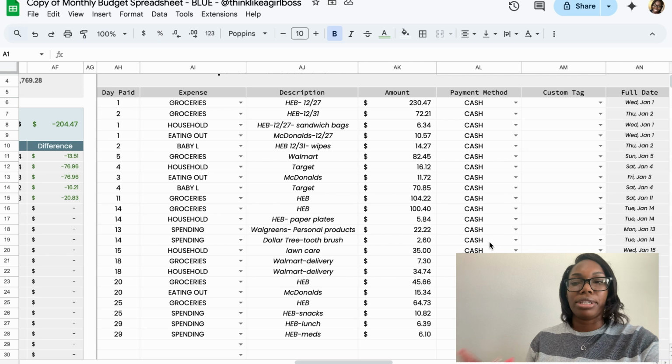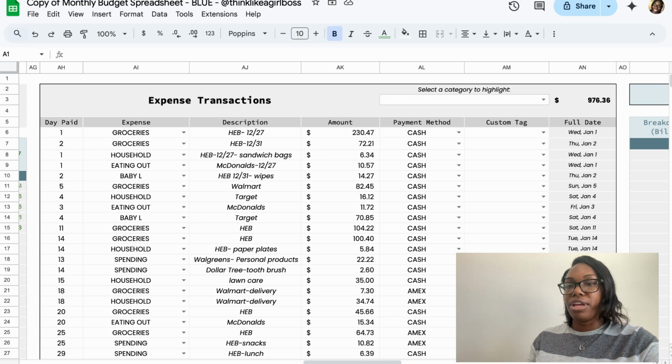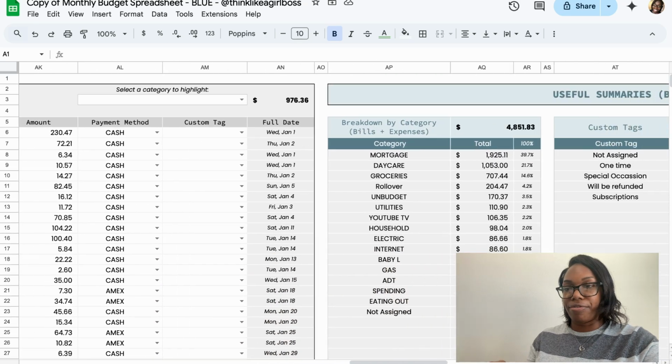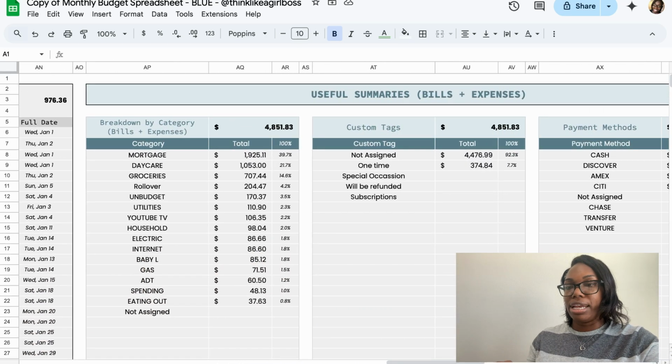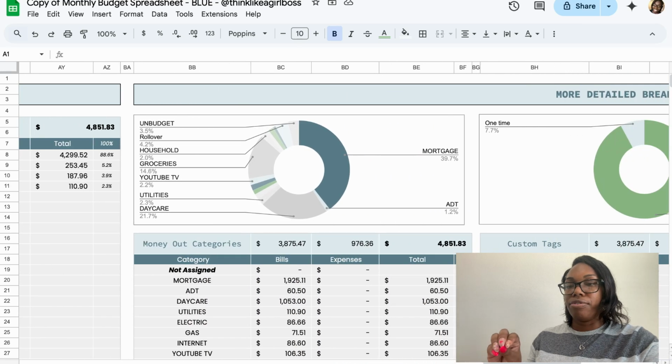Anything that was like a Walmart delivery, I don't use a debit card and I never will on an app that I'm ordering stuff from. So a lot of those things came from there, but I made sure that they were paid back. And so I'm able to see this. And the reason why I make sure this is also here is because then I get to see the breakdown of everything. And then as I go over here, I can just see the percentage of what's taking up the most of my money.